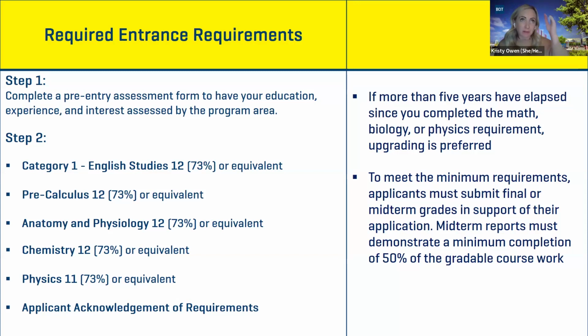So we will assess that first, and then once we say, yes, please go ahead and apply, you'll be given the go-ahead by our program assistant, and you'll be able to submit your application online to BCIT. So overall, you can go ahead, Erin, thank you.